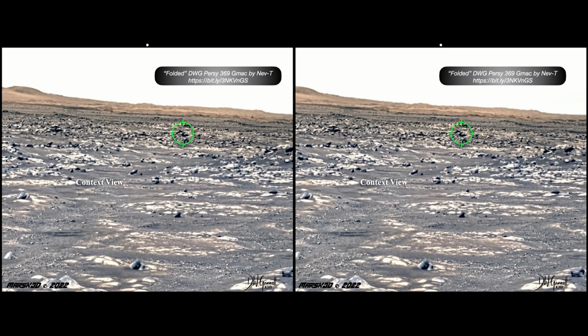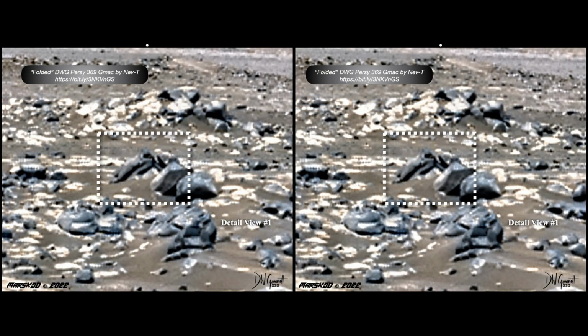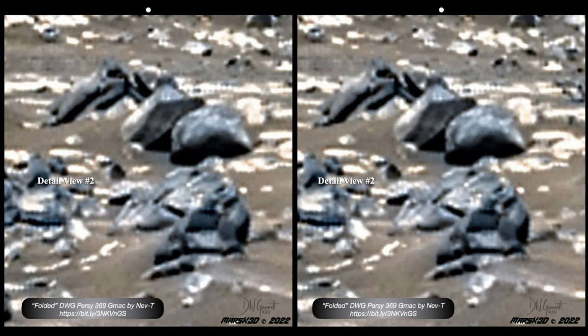Let's turn our attention now to some late-breaking images from Percy. This formation caught my eye. It's all folded in on itself. Let's have a closer look. This just doesn't make sense to me. I'm not aware of any formations on Earth that fold like this, unless perhaps lava flows. But then how do they end up with those perfectly even edges all the way around?